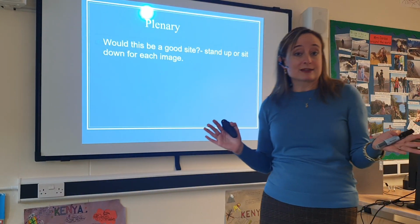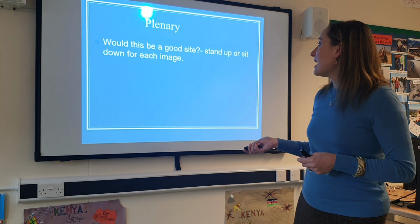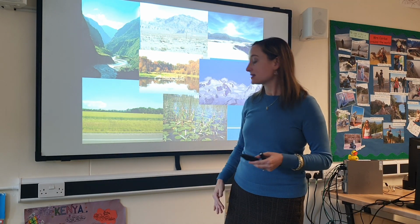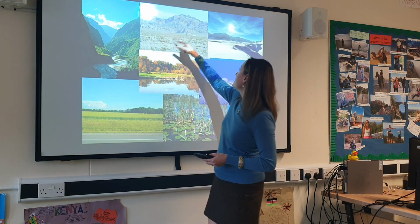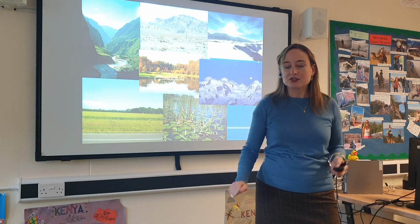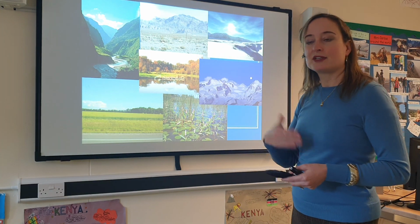Okay, when you've finished all that and you've done your mind map and your explanations, you can have a go at looking at these different pictures and writing down whether you think they're a good site for a settlement. So have a look at each one and you can write down yes, no, yes, no, whether you think each of these are a good site. So if we say this is called number 1, number 2, number 3, number 4, number 5, number 6 and number 7, you can write down for each one, yes, it's a good place for a settlement, or no, it isn't. Once you've done that, we'll go through the answers. So if you pause the video so you can do that.